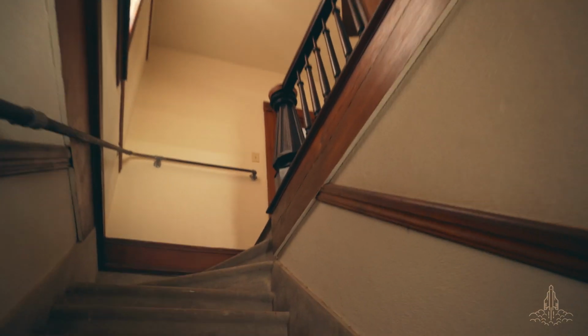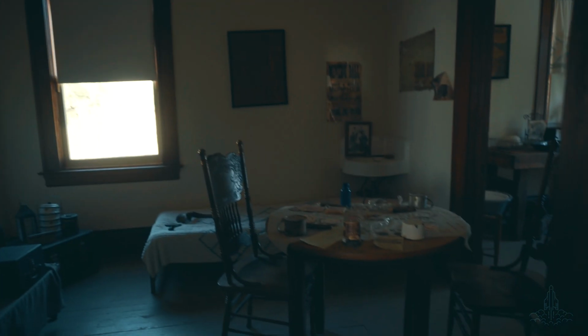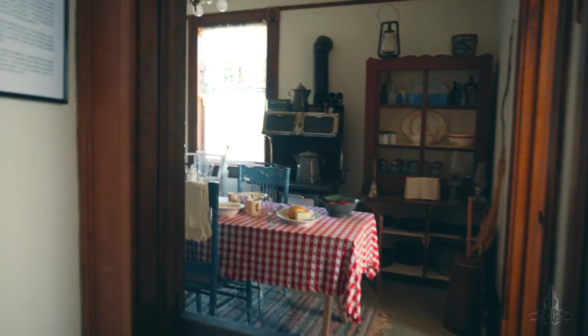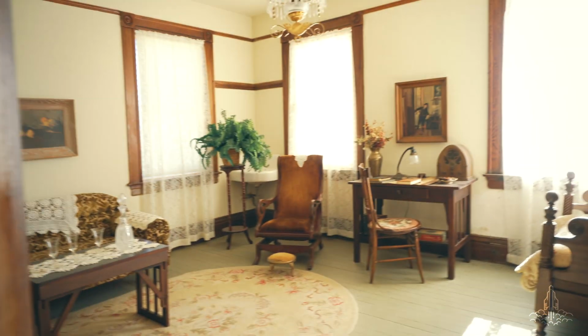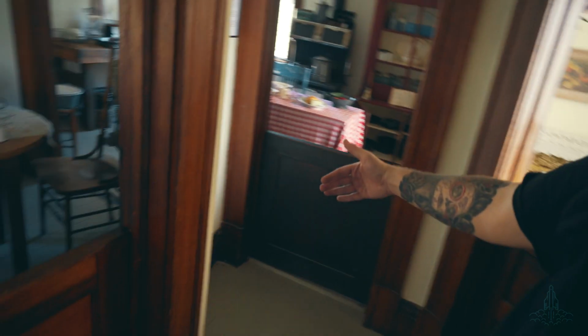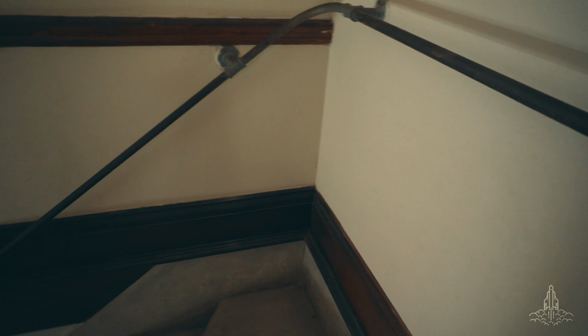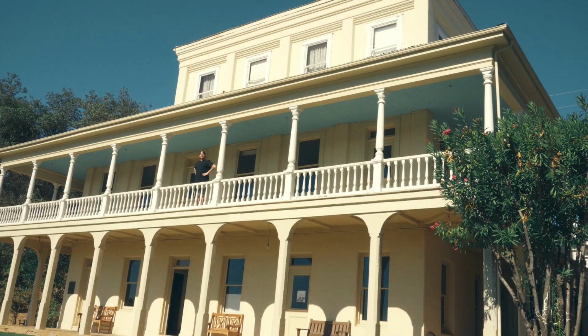Alright, one more level. Oh my goodness, this is cool. Wow. The commode. Holy crud. Oh my goodness. Such a crazy layout. Right? Why are the doors at such a weird angle? Why is this wall doing a whole little thing? I'm a big deal.